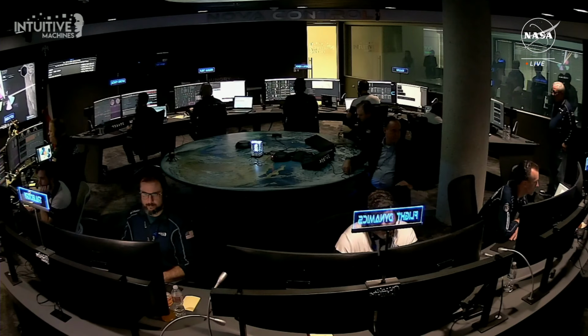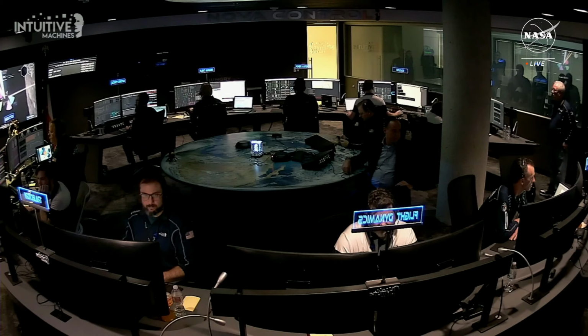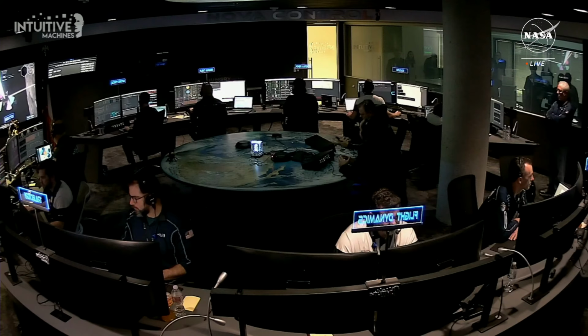Everyone's looking at their screens and doing their respective jobs and reporting up to the mission director, while the activity director is keeping in touch with everybody and making sure we're putting this whole thing together. Tank press started. Just a little bit before that, Gary, we heard they were working on the cryofill. These are all steps leading towards PDI, powered descent initiation.